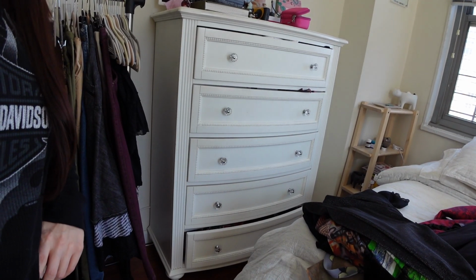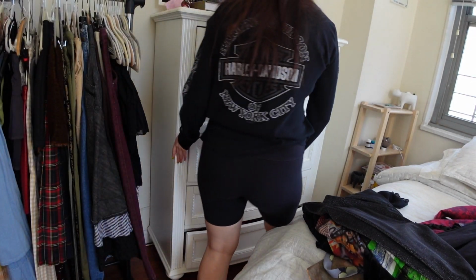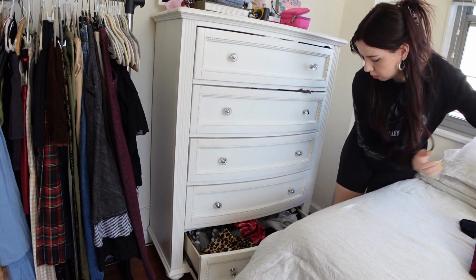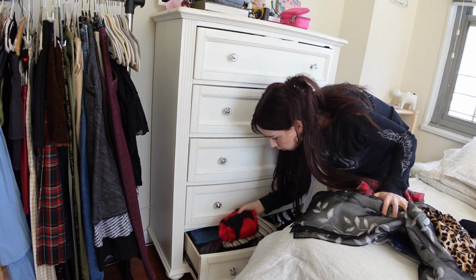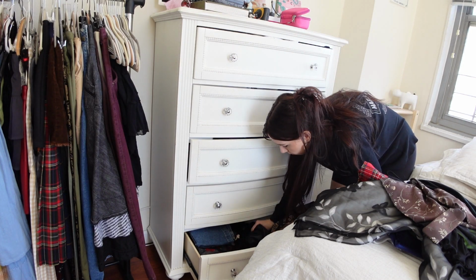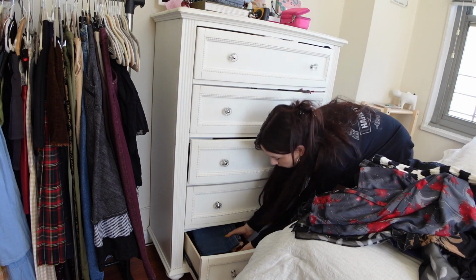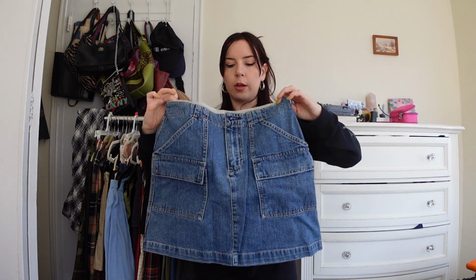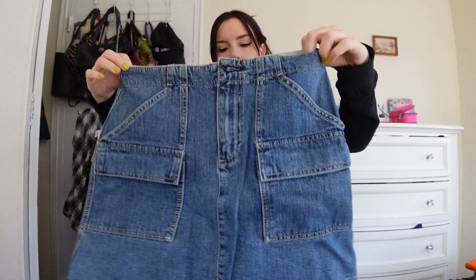All right, so I just pulled out the skirts from my closet, but I also have skirts in this last drawer right here. So I'm gonna go ahead and pull these out as well. This skirt I actually thrifted maybe a few years ago. It is a really cute Gap cargo skirt. I think I'll keep this one. I've gotten a lot of good wear out of it.